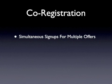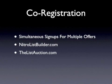If you're interested in trying this strategy, here are a handful of co-registration services to help you get started. NitroListBuilder.com, TheListAuction.com, CoreGFuel.com.